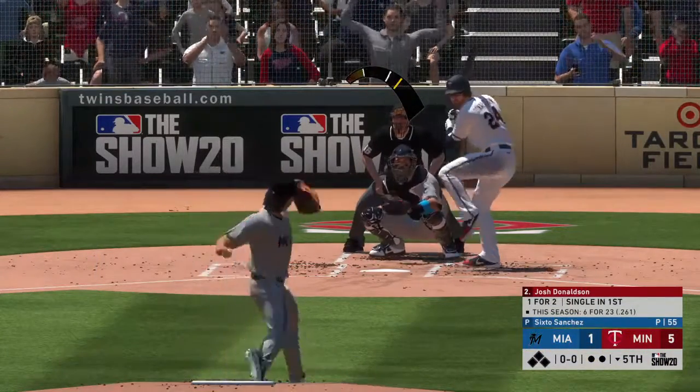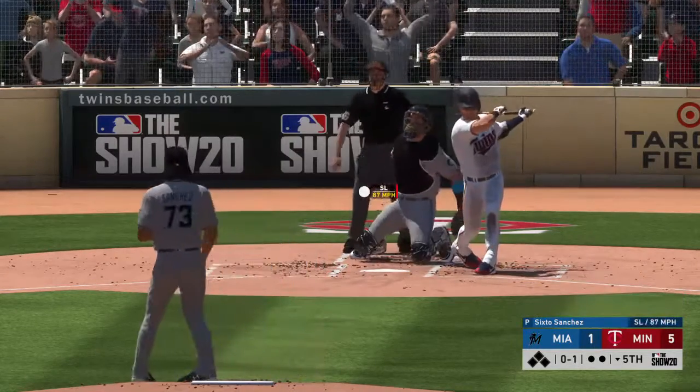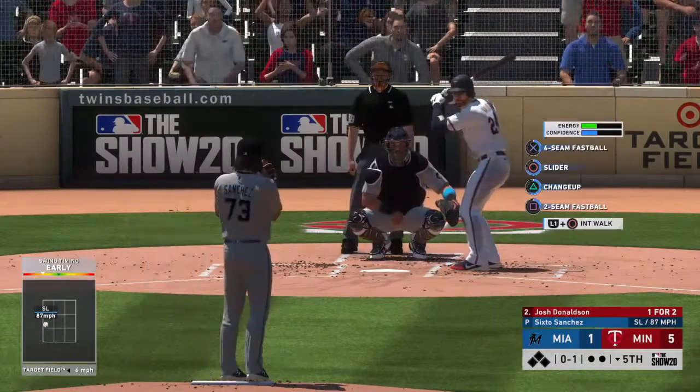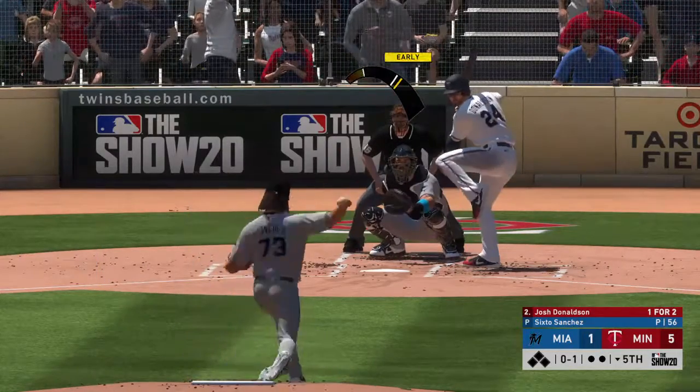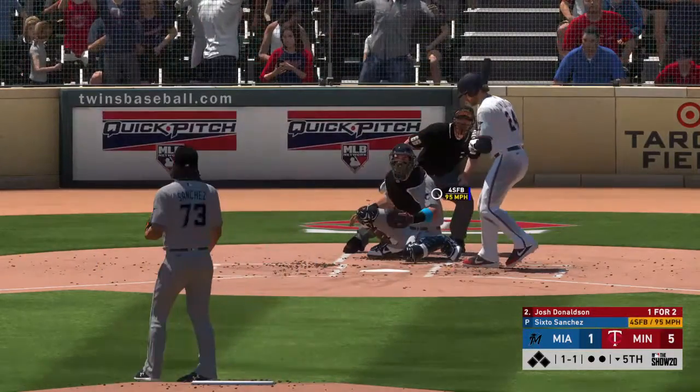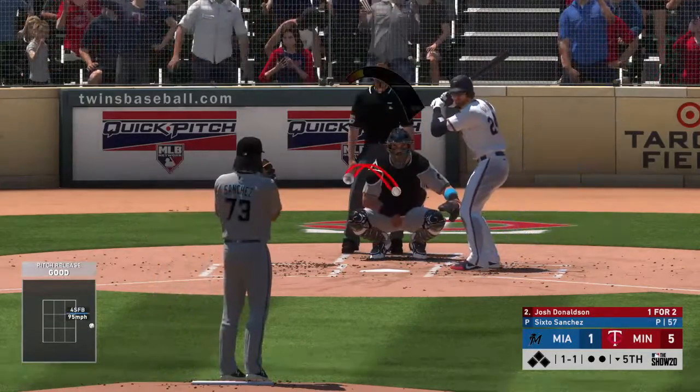Here's the third baseman, Josh Donaldson. Fouled off. A hit in 2 at-bats for him at this point in the ballgame. The windup and the 0-1. Way inside with that one. A pretty easy take there.